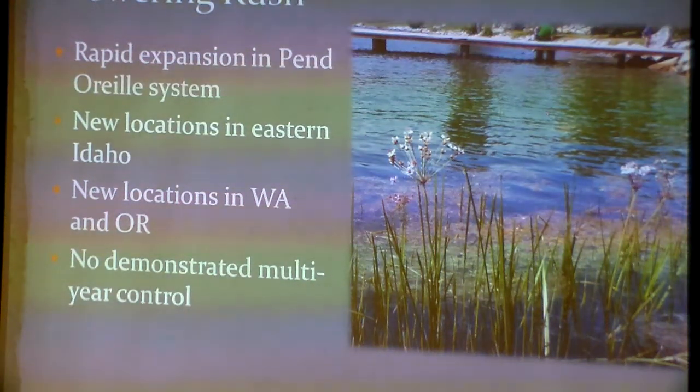So one of the things that's important, it interferes with recreation, swimming, navigation. And this plant has also been known to cause drownings. So it's definitely an issue to think about if you have kids that are out playing in the waterways. This thing clogs up and you can get injured quite easily.